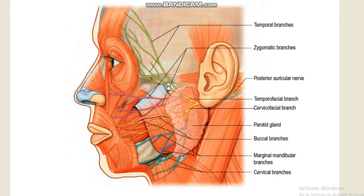These are from the temporofacial, and from the cervicofacial branch you can see that there are multiple buccal branches. There are some marginal mandibular branches in blue, and there is a cervical branch. A few cervical branches descending down into the neck, and over here this structure is the parotid duct.